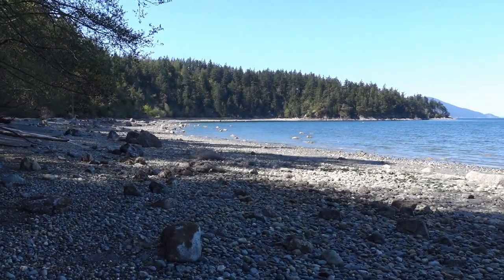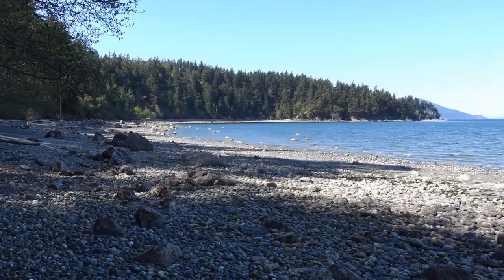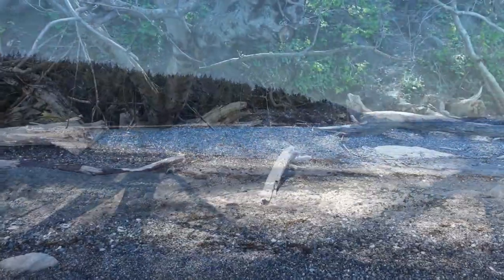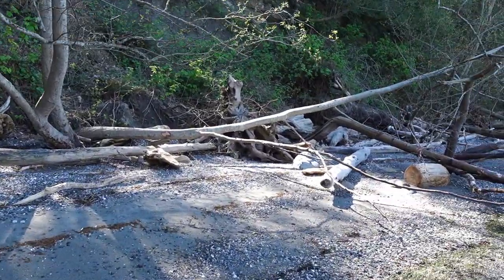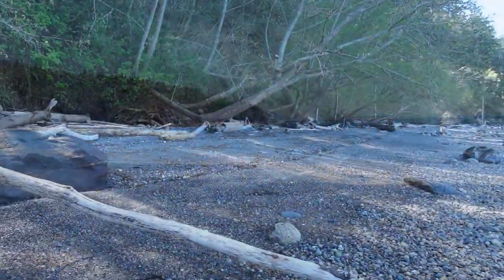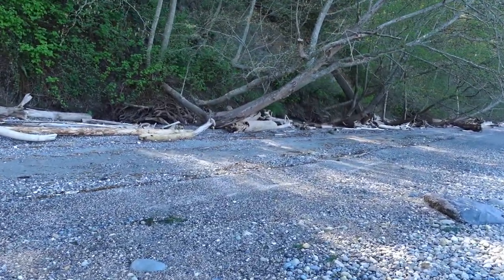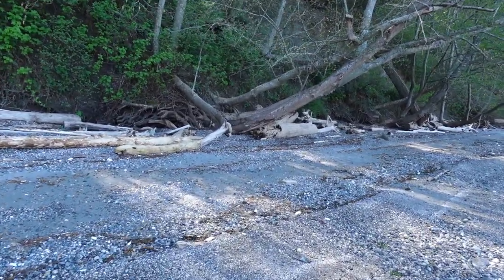So I'm just walking along, enjoying the smell of the ocean, enjoying this beautiful weather, looking for a place to set up and do a quick plein air oil painting. I love these old beautiful trees that somehow find a way to survive in spite of tides and storms. Look how warped these trees are, stretching out from the cliff face, surviving somehow.